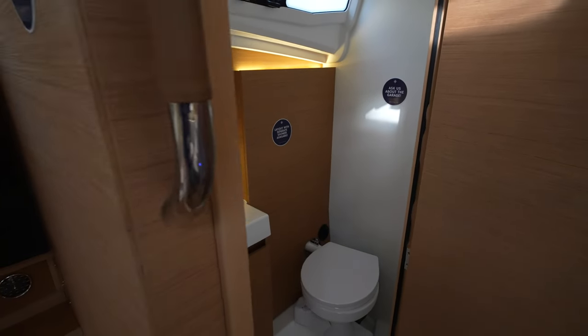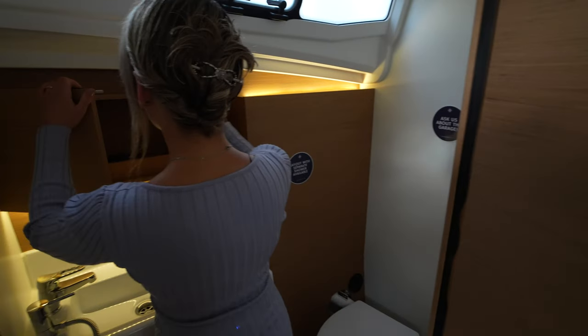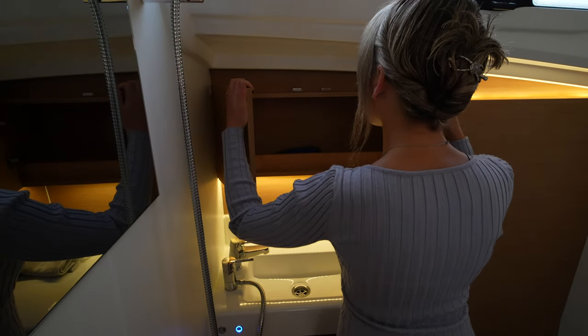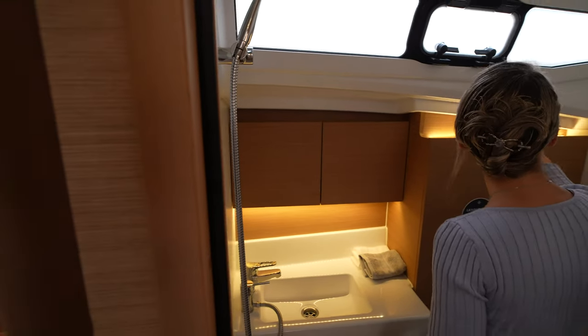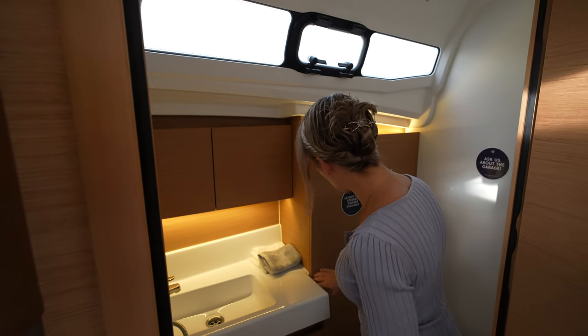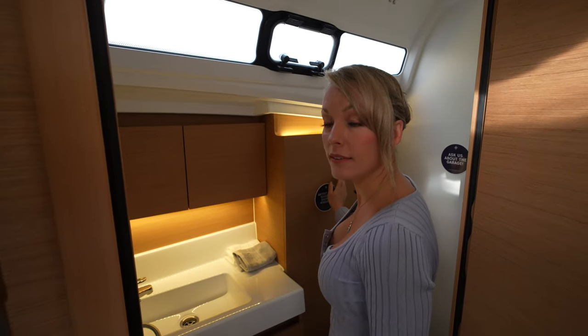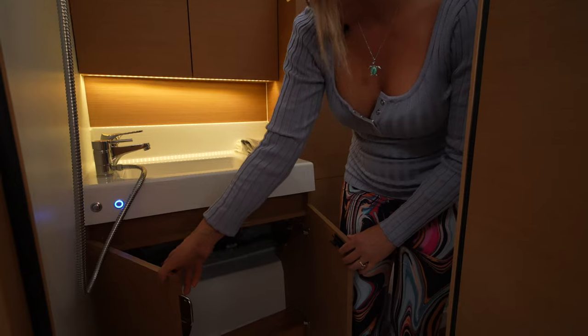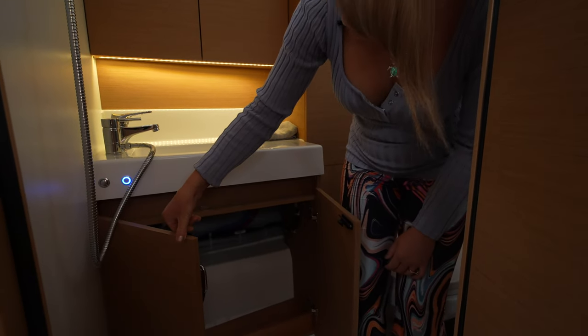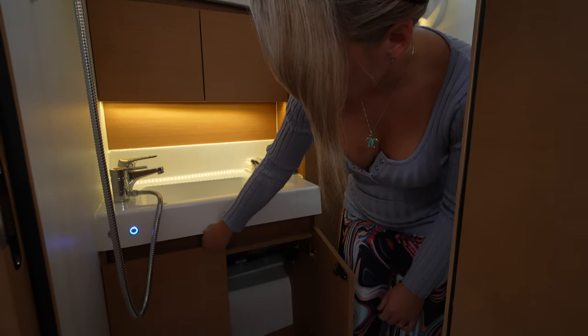Just look at these cabinets in here. Oh, that's a good little cabinet for products. And I don't think that's probably where the tank is, if I had to guess. But down here, you have more storage. Ooh, that's nice.